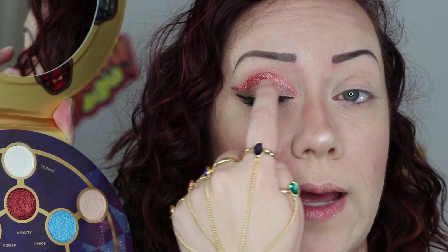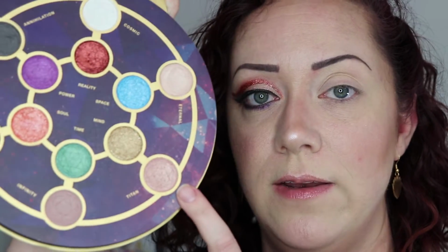And then on the inner portion I did Soul, and then I kind of let them overlap. And then I used Titan. I started with a fluffy brush using Titan and it just doesn't have the same impact as it does with your finger. And I didn't want to do a wet brush, so I literally just used my finger to pat the color on. So we'll see, because I plan on using this Cosmic shade for the left eye, so we'll see if it does the same. I'll try the same methods and everything.